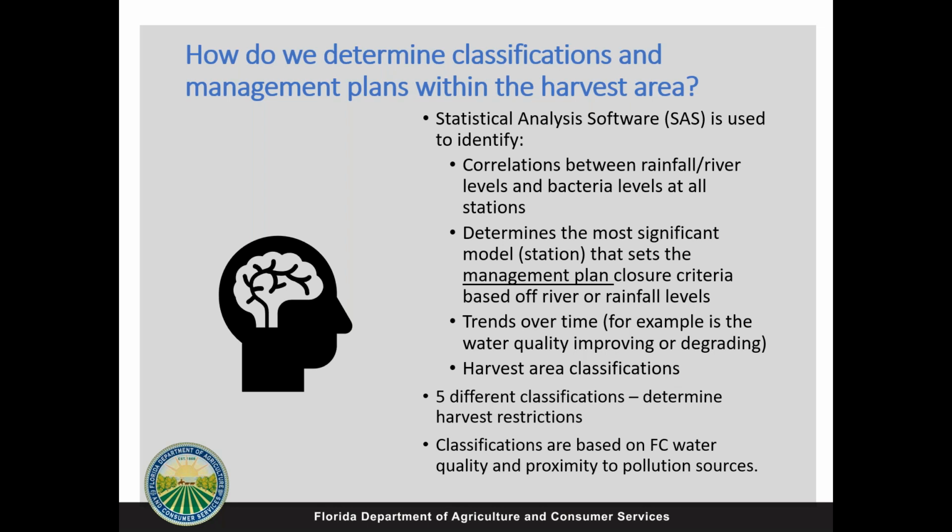And this also helps us set our harvest area classifications. We have 5 different classifications, and they kind of determine the harvesting restrictions that are put out there, whether you can harvest or if you have to depurate. I'm going to go through each of those on other slides right after this. It's really important to understand that our classifications are actually based off of fecal coliform water quality and also proximity to the pollution sources.